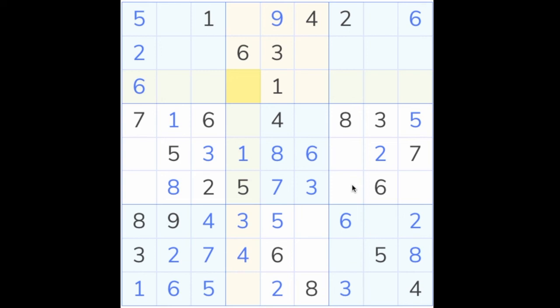Well, I did jinx it by saying I would be able to get there without candidates. I don't think so. I can't see the patterns in my head, so I'm going to put in some pencil marks now. Jinxed myself. There we go. 4, 9 goes there. This is 2 and 9, here and here. This is 4 and 9.